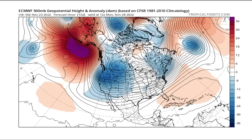Then we're looking back to the west. We've got a second storm system making headway into the Pacific Northwest as we get into the following week, next Monday, on Monday, November 28th, again, starting to see this ridge spiking its way up into the Aleutian Islands, into Alaska and the northern Pacific, which does mean what goes up must come down, and we have another trough digging in as we get into Monday.